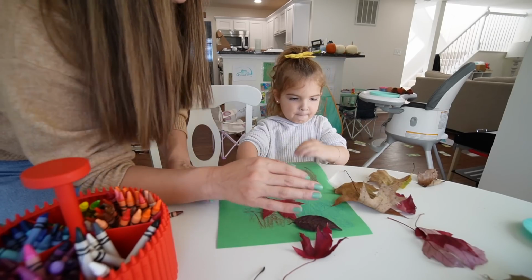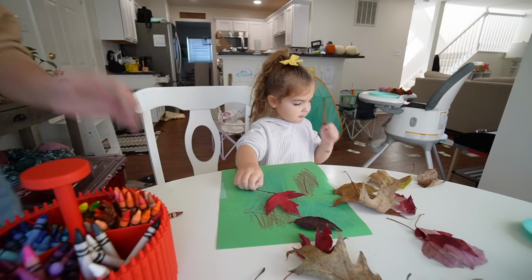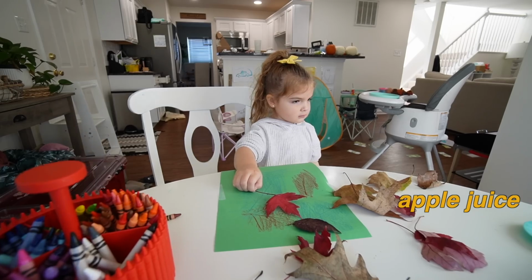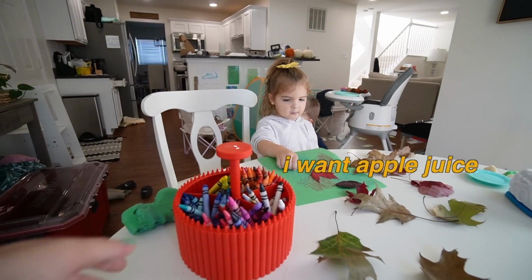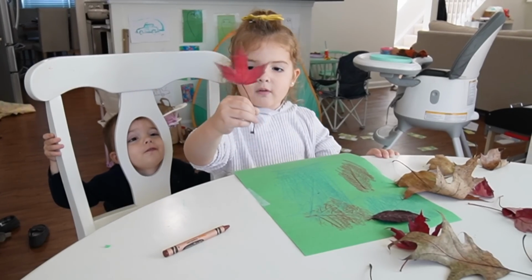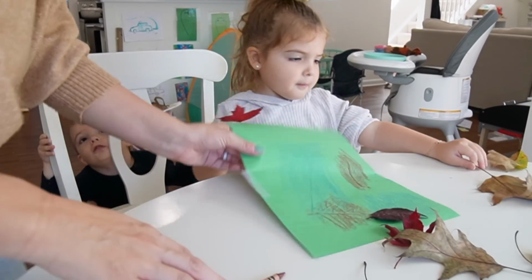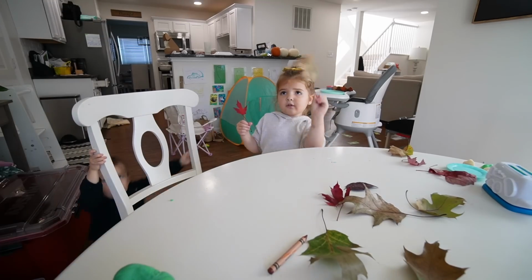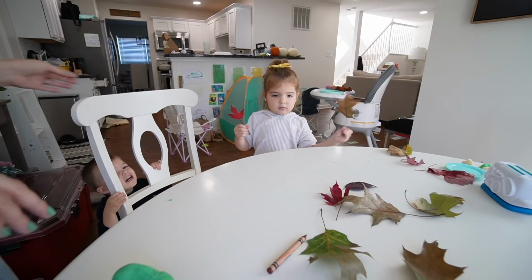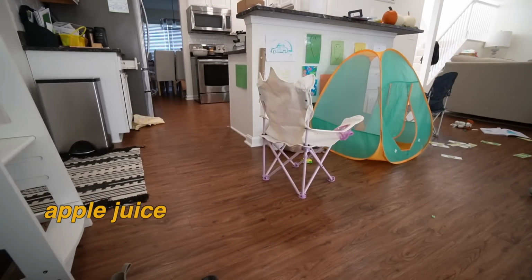Okay, here's what you need to do. I need you to arrange these leaves from biggest to smallest on the table. Okay? And now while I make you your snack. Alright, from biggest to smallest. Okay, if you want to do it on the floor, you can do it on the floor. How about you? Down here.